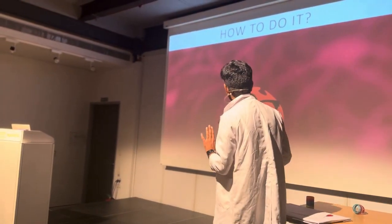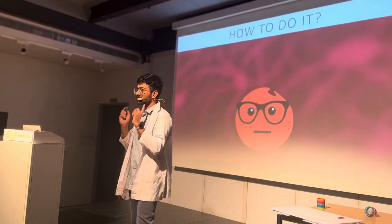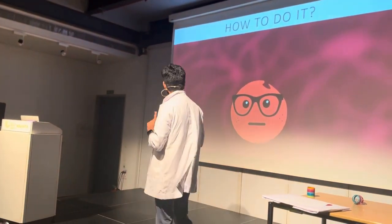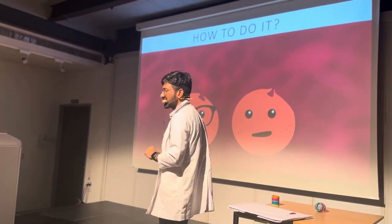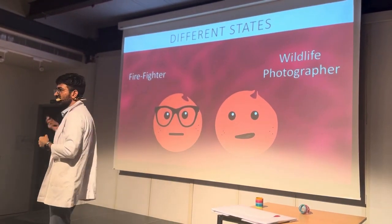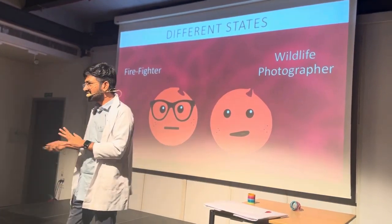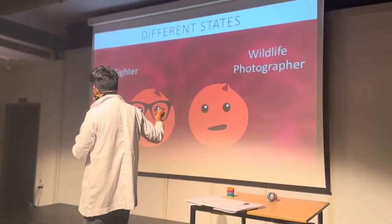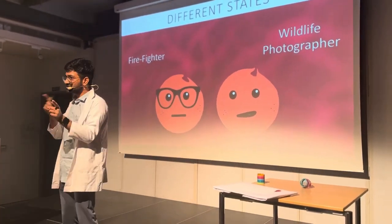Okay, being a scientist, I will help you. The solution lies in your groovy surfaces. If you remember, if you can change these groovy surfaces a little bit, you can attain a different state. In one state you can be a firefighter, and in a different state you will become a wildlife photographer, and you will be able to do 2 jobs at a time. You just have to switch these states.